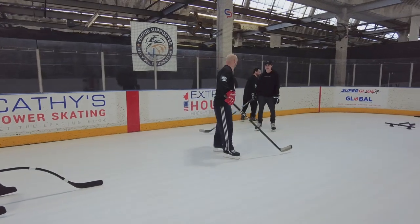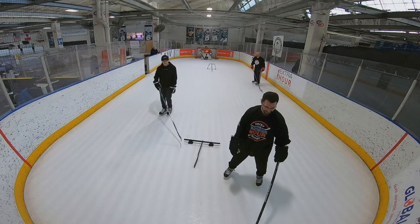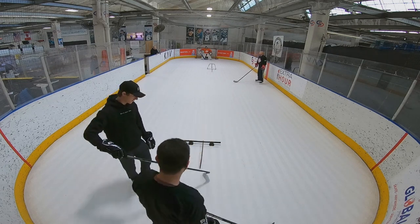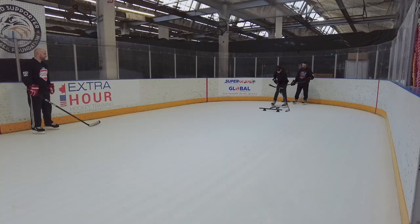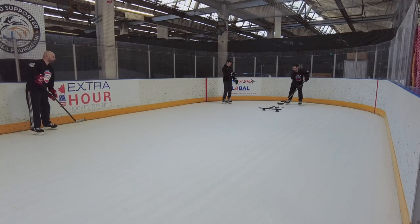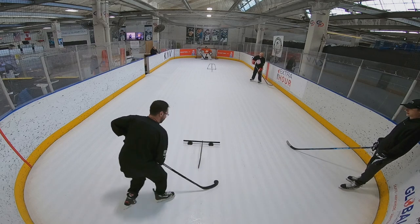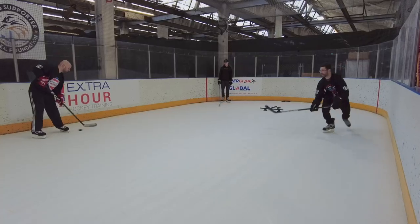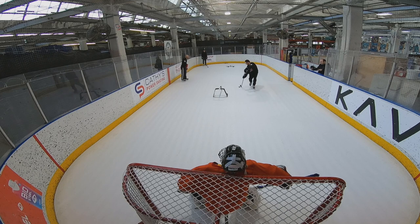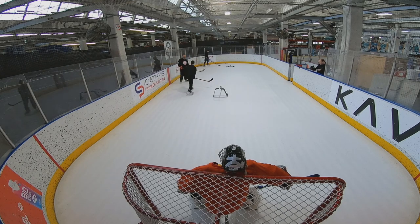So you want to pass? I'll pass. Yeah. You got a drill for me? Same thing. All right. Let's see you do a little toe drag around here. So same thing, under, then let's pull around, then make your pass. You pull the other way as a righty. There we go. Boom. Nice pass, buddy.